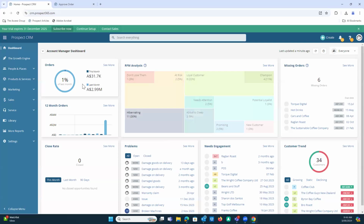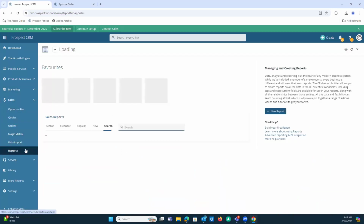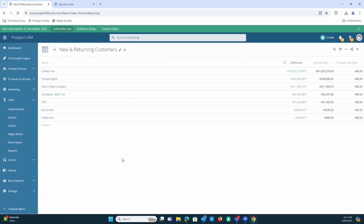Before we move on, there is one more thing: we have the sales pipeline reporting. We've got heaps of reporting in the CRM. You can see the customers who have got X but not Y, for example, comparing customers who have got the Colombian beans but not the Ethiopian beans. You can see the new and returning customers, and you can see who are the customers who are coming in.